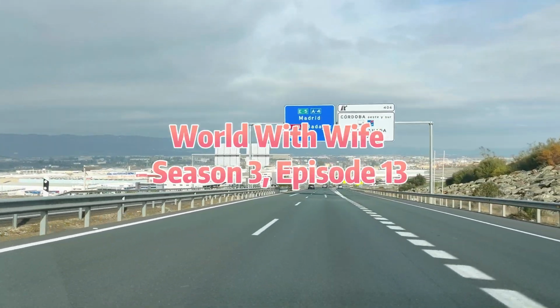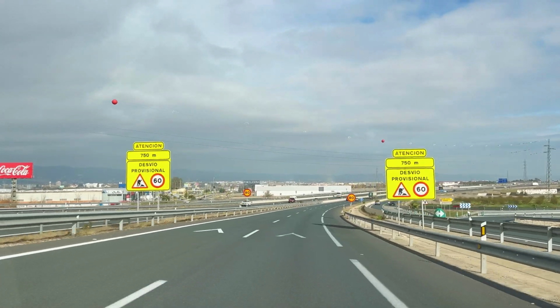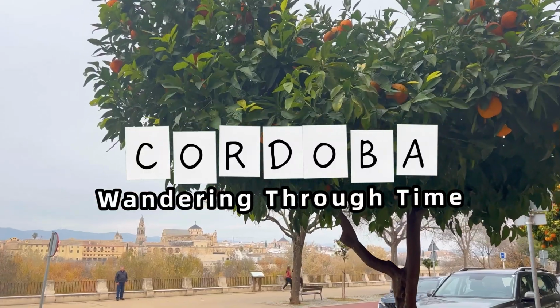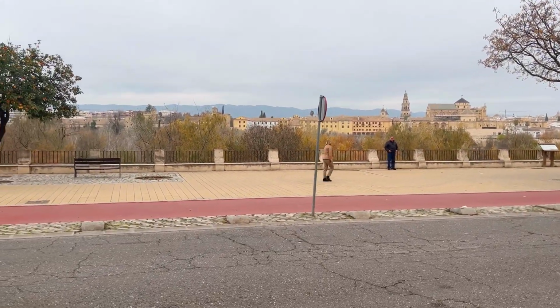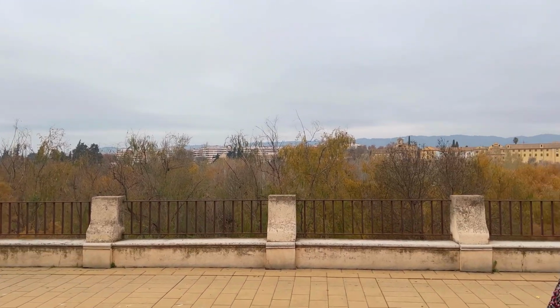Everyone, and today we are going to be visiting Córdoba in Spain. Nestled in the heart of Andalusia, this city is a treasure trove of history, culture, and amazing architecture. And in the first week of January, it's the perfect getaway to kickstart your year.